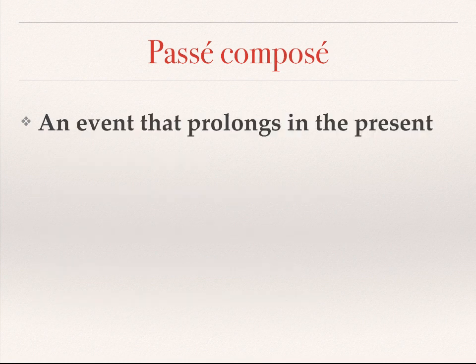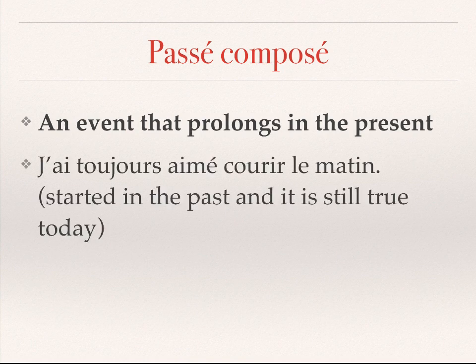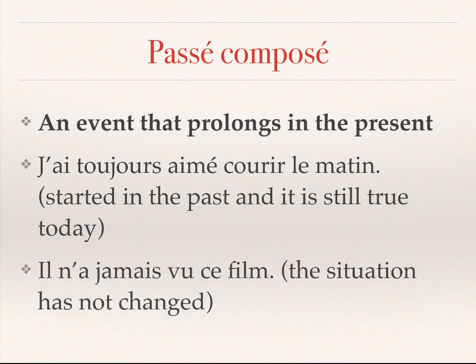Sometimes we also have an event that starts in the past, but is still true in the present. Examples, j'ai toujours aimé courir le matin. So it has started in the past and it is still true now. Or, il n'a jamais vu ce film. He never saw this movie. D'accord? The situation that was true in the past hasn't changed, so it is still true in the present.